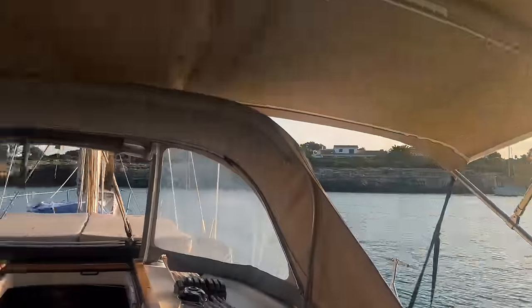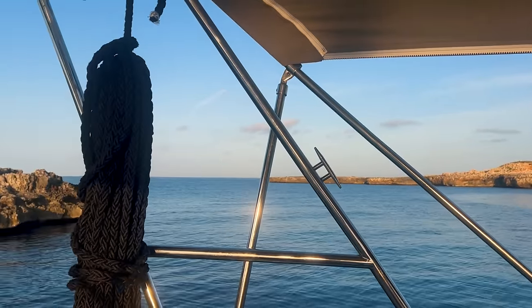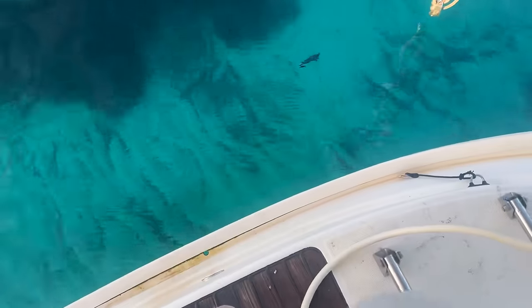So we're in this cool anchorage that's got rocks almost the whole way around. So it's got pretty good protection. We did get a little bit of swell rolling in here last night, but not bad. And the water is stunning.